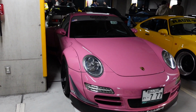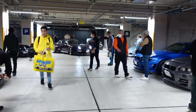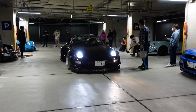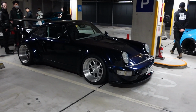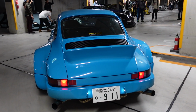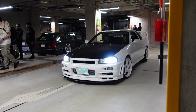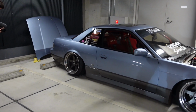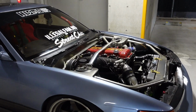This guy wasn't there yesterday. More RWB guys rolling in. Everyone looks so happy. This S13, I've seen this before at one of the other car meets. Completely chopped up front.